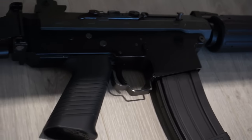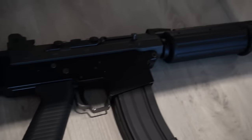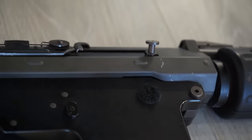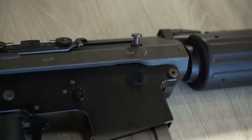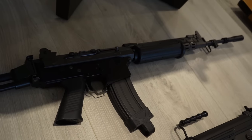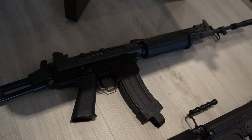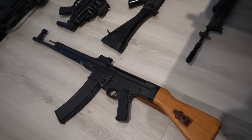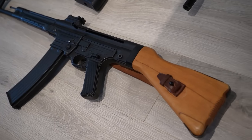Then we have an oldie but a goodie. This is a G&G FNC. A lot of people have been looking for these, and sadly, this one has had the same fate as many. The charging handle broke off. I've seen that happen on a few guns, and I am hoping that it never happens to mine. And then over here, if I can step over these, just a normal AGM STG 44.